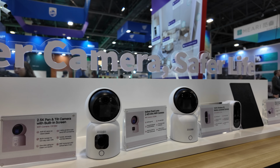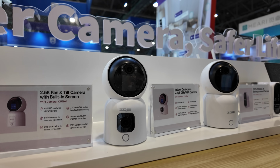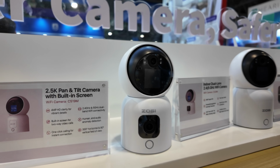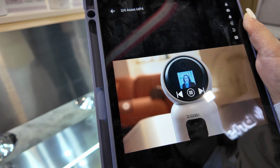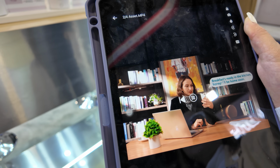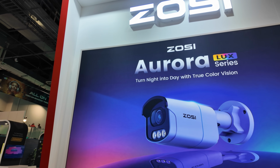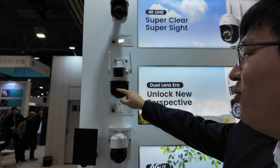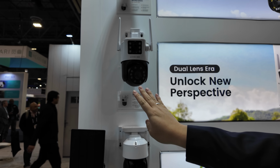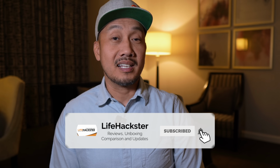Zosi, which I reviewed their NVR cameras before, also is here at CES. And they have a 2-lens indoor cam, and one is in the body and is static, and the other one tracks. And this actually has a screen which you can do 2-way video calls. They also have a low-light NVR PoE camera, which I'm interested in testing out. And they also have a dual-lens camera, which the other one is static, and they also said they're going to release a 3-lens one.